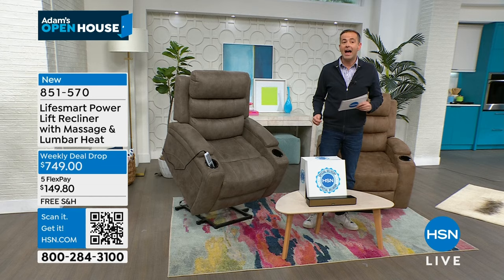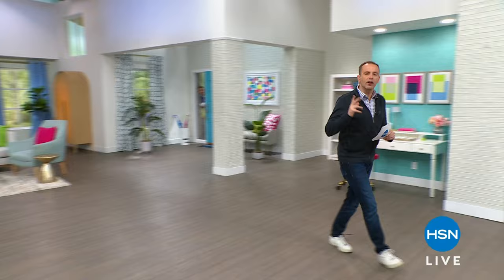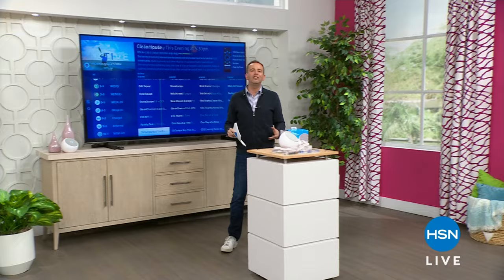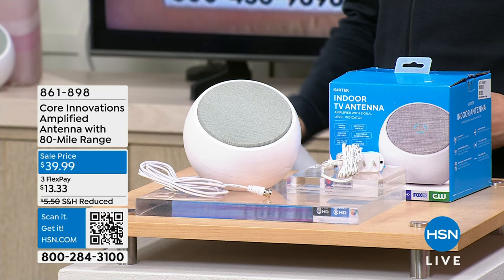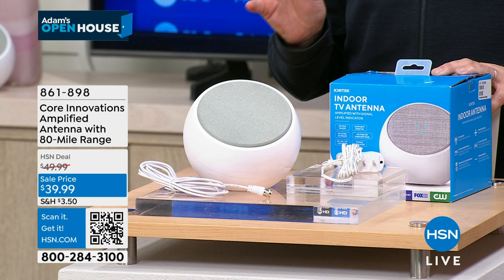So I wanna head over this way to talk about one of our favorite subjects, and that is television, but free television. Because the whispers have gotten louder. That one voice has now become many voices. People are changing the way they do TV, and they're saying, I don't wanna pay as much as I've been paying. I want free TV. Give me the free big TV channels, CBS, NBC, PBS, Fox. This is a free TV solution. It is Core Innovation's newest TV antenna.